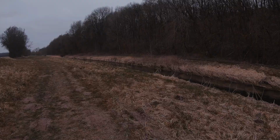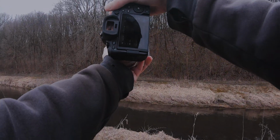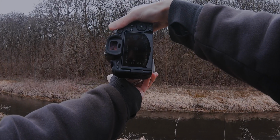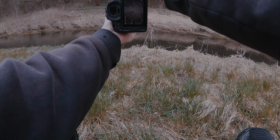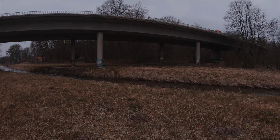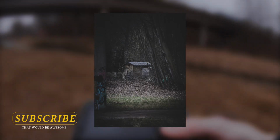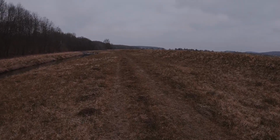There's another duck. Let's try to capture it. Too dark. Yeah, we got it. Nice. So let's see what we can find back there. Let's go back. I don't think that we can find anything special here.